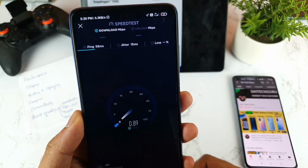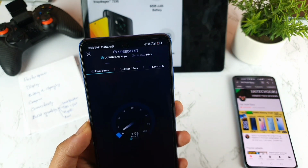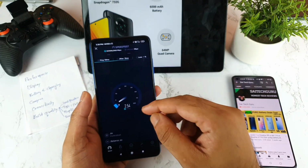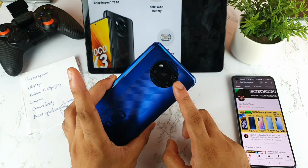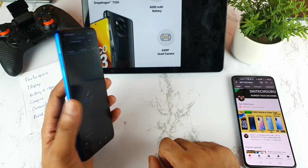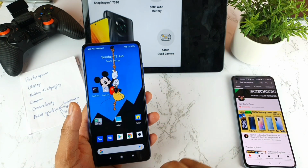And right now, as you can see, friends, in the low signal mode, this is what happens. Even though I'm getting 4G plus, the phone is unable to get high speeds. That is quite a problem in this phone regarding connectivity, and it is the only big problem in this POCO X3. So make sure to check for these 4G problems in your phone.